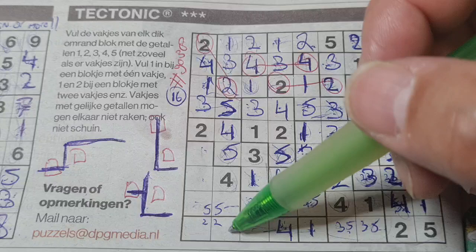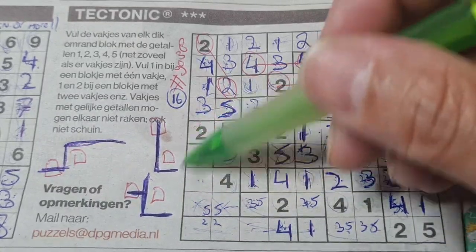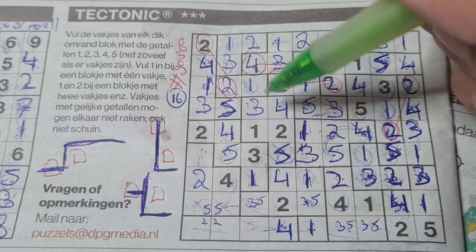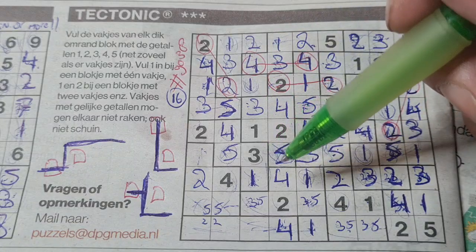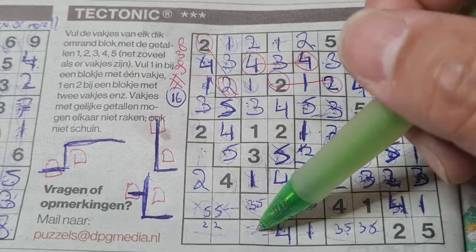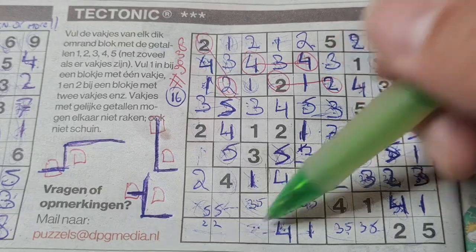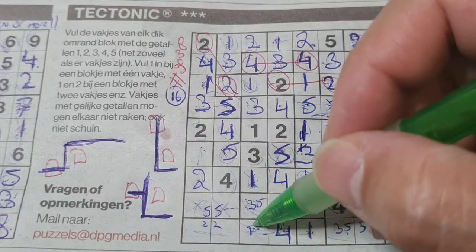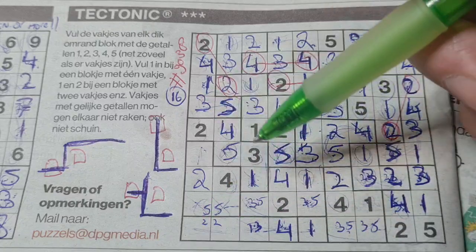These 2 boxes can be a 2. We have a double 2 there. And that box can be a 2. So 1 box left for the 2 in this area. Supposed to be here. Then, no 2 here. This box cannot be a 2, can be a 4, so 1 or a 3. Okay, 1 or 3. 1, 2, 3.